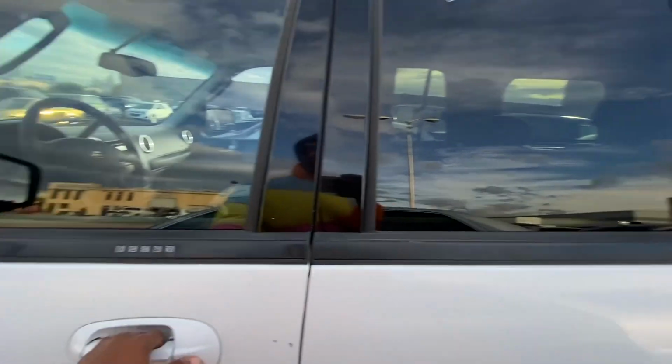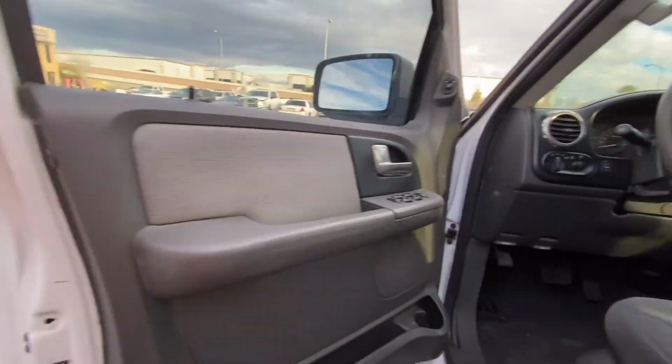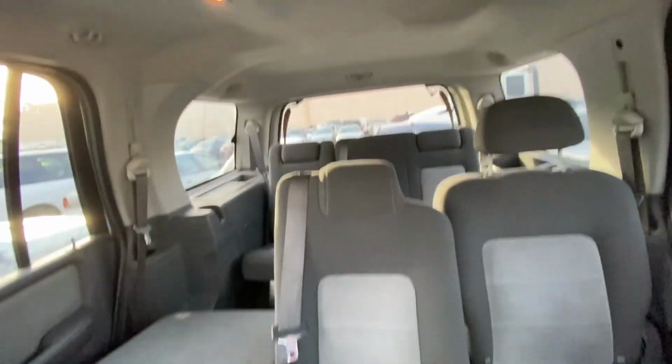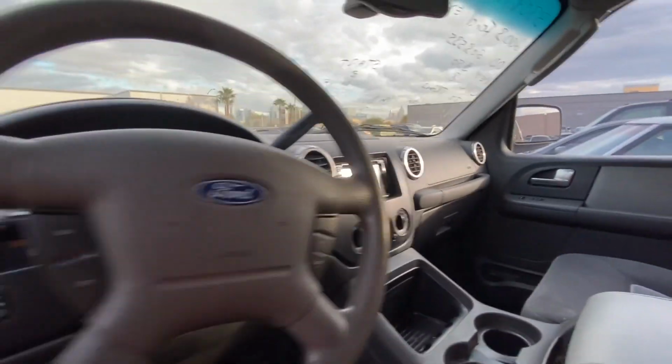The body and everything looks really good. If we take a look at the inside, it does look flawless as well, guys. Looks really clean in here. That seat isn't too bad. If we take a look at the back seats, pretty whooped, pretty dirty, but it does have that third row. So a lot of families will be interested in this car.